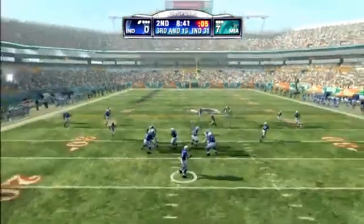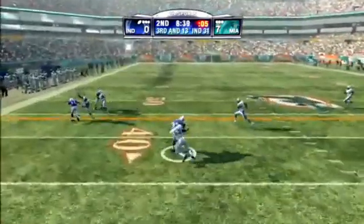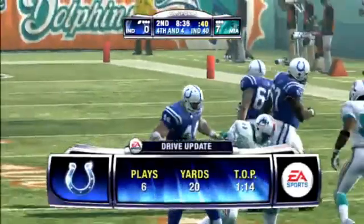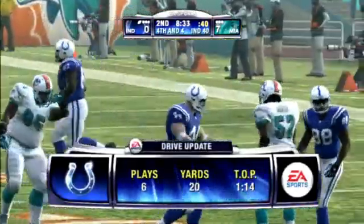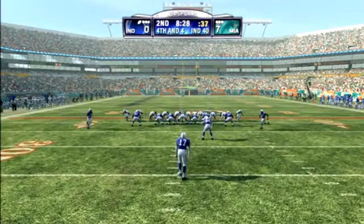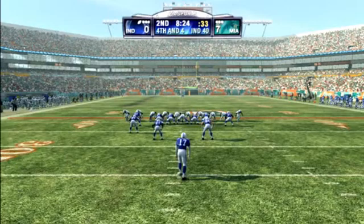He's looking to throw. Short pass to his left. He's dropped at the 40. Despite the great effort, it will still bring up fourth. It's fourth down. The Colts ready to punt this one away. The Dolphins have everyone on the line. Looks like they're coming after this one.